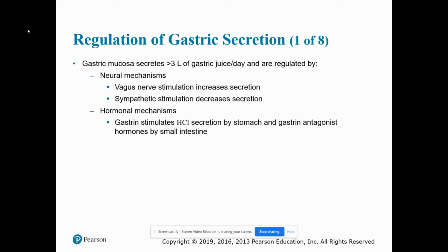Gastric mucosa secretes more than 3 liters of gastric juice a day, and it's regulated by neural mechanisms and hormonal mechanisms. So vagus nerve stimulation will increase secretion, sympathetic stimulation will decrease secretion, which makes sense if you remember the sympathetic nervous system back from A&P 1. Parasympathetic was rest and digest, and sympathetic is fight or flight, and so you don't really want to be digesting food if your sympathetic nervous system is active. And then we have the hormonal mechanisms. Gastrin stimulates hydrochloric acid secretion by the stomach, and gastrin antagonists are hormones from the small intestine.